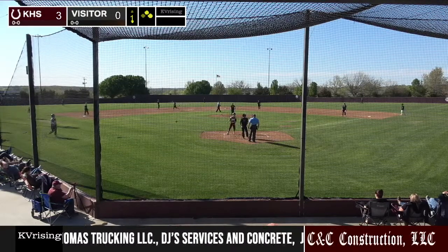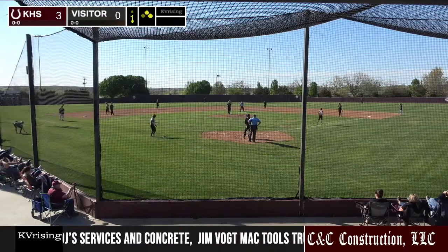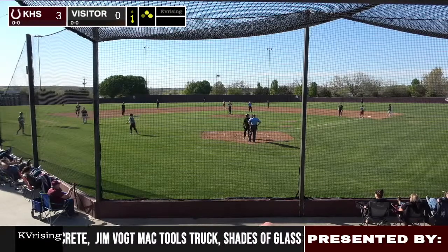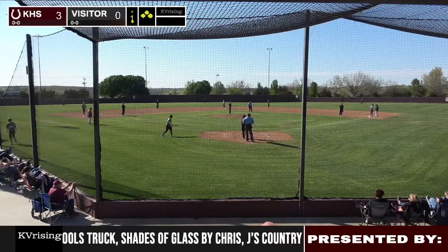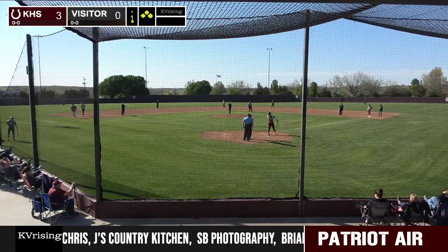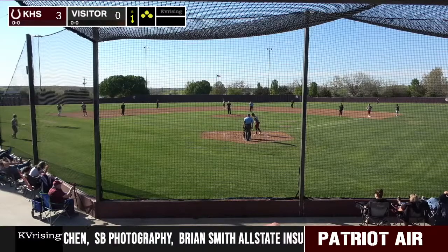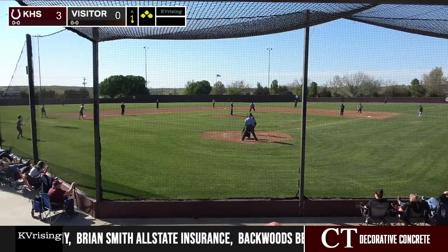Ball 4. That is going to load up the bases. Okay, so that's ball 4 on Mosby. So that's going to load the bases for the Ponies. Brings up Andy Jones, playing first base this afternoon. It'll be lefty versus lefty here in the battle. Still only 1 out for the Ponies here.